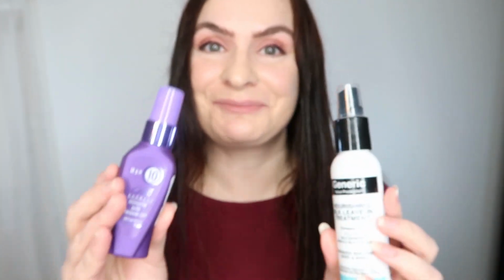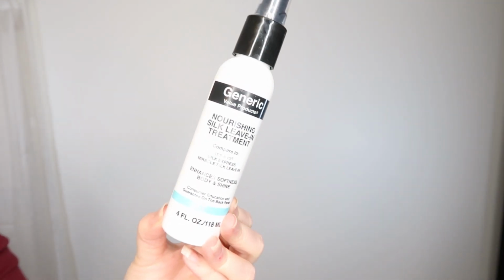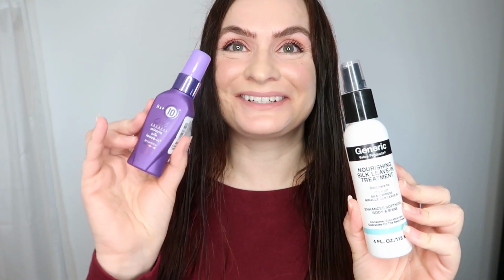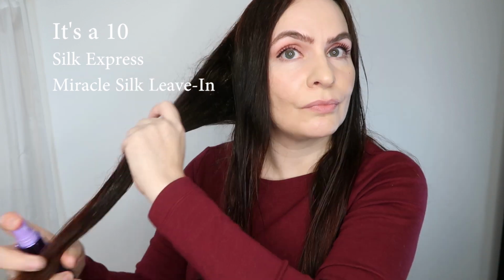Now, this is a first time for me trying the It's a 10 Silk Leave-In Spray. I've been using this nourishing silk leave-in treatment for about a week and I'm in love with it already. So if this is anywhere similar, I'm not going to be surprised because this product has been excellent. So I'm going to put these 2 on the back half of my hair.